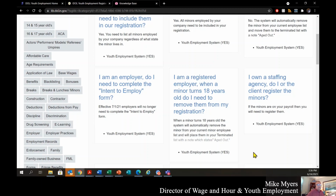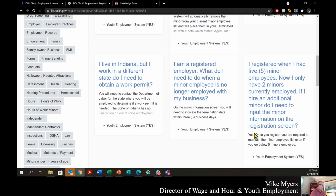Another question that came up is, how about if you are employing minors through a staffing agency? Who does that minor work for? Well, if that minor's paycheck is coming from the staffing agency, the staffing agency employs that minor. It's the staffing agency that will need to register that minor.